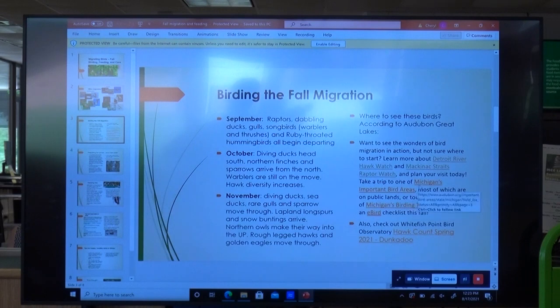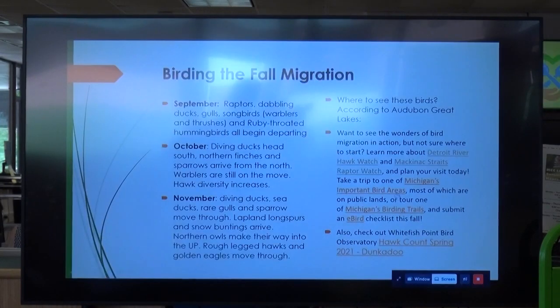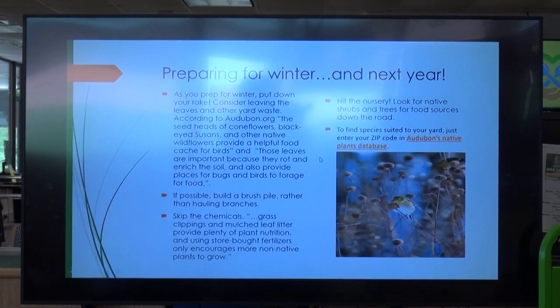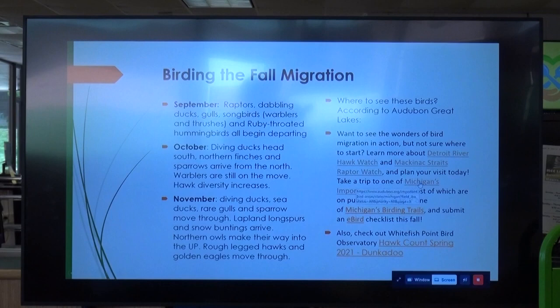And then another one, Michigan's important bird areas. Oh, hold on, I gotta go back to slideshow and from current slide, and then important bird areas and click on that. Nope, why did you do that? Come on. Oh, now it popped. I angered it.